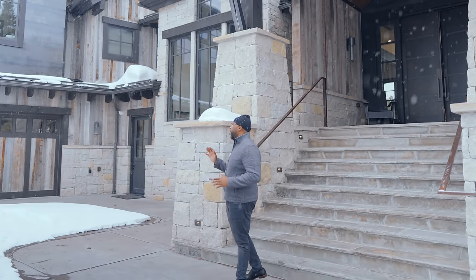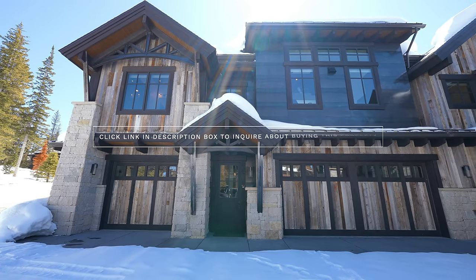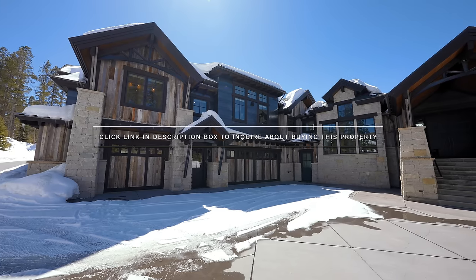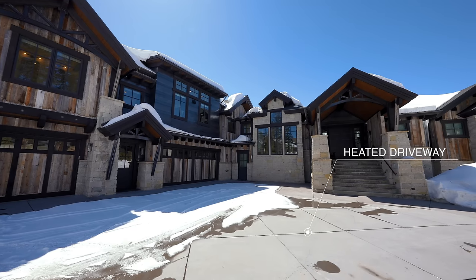Now, the exterior architecture is, like I said, a modern design. There are beautiful steel accents, reclaimed shiplap wood, stone accents as well. Everything comes together so perfectly well in this beautiful home. You guys are in for a real treat.